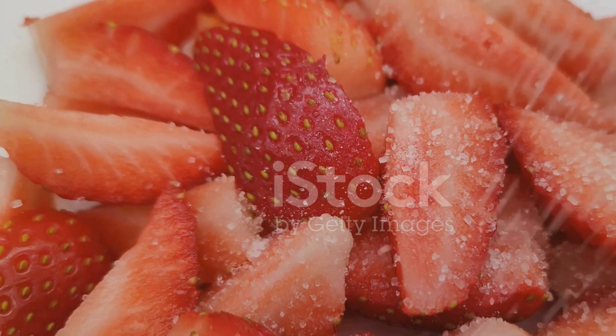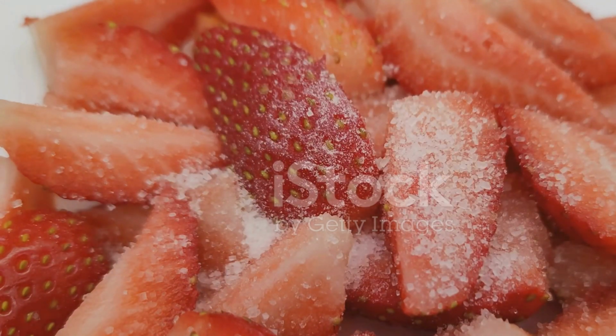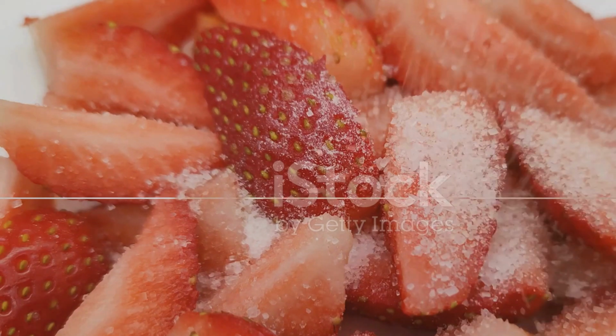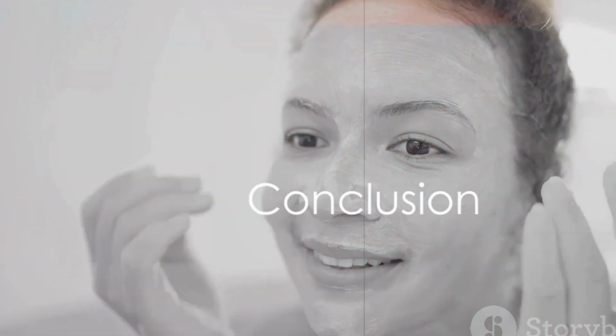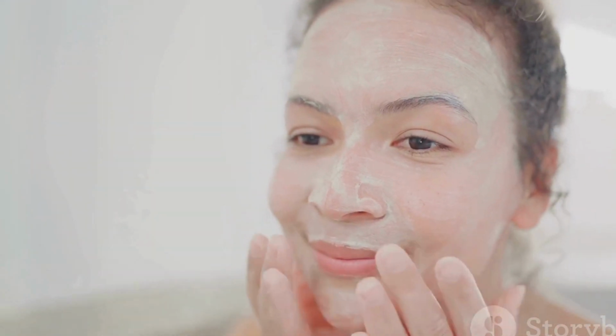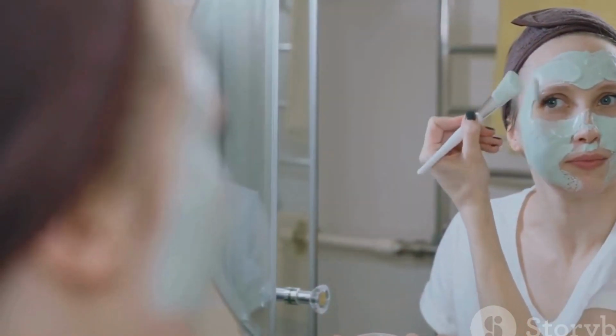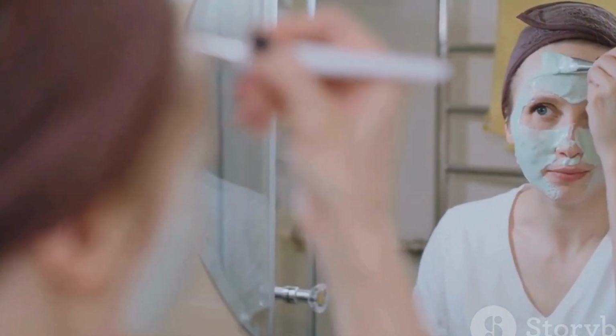The vitamin C and antioxidants in strawberries combat free radical damage, leaving your skin glowing from within when mixed with honey. And that's the beauty of dIYFacials. 10 unique facials, all easy, affordable, and incredibly effective. Remember, beauty is not just about looking good, it's about feeling good too. So go ahead, try these facials, and let the magic of DIY transform your skin.